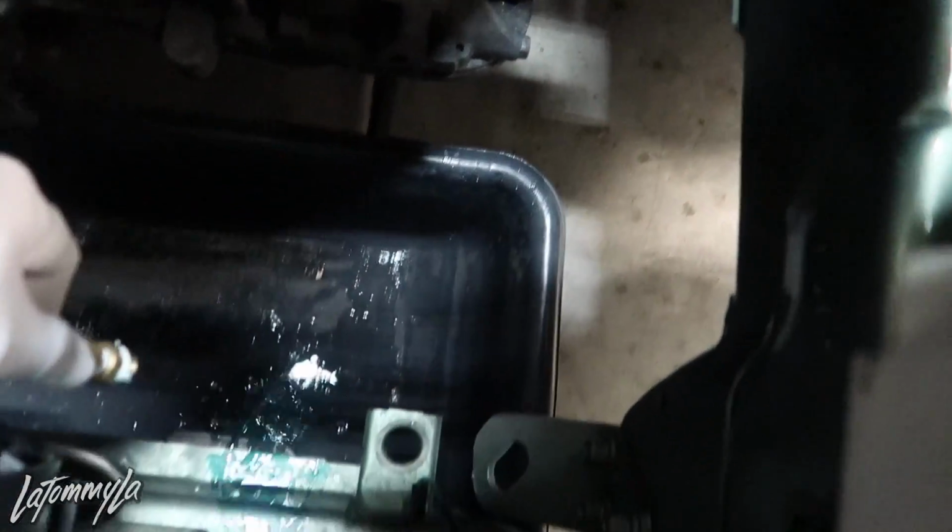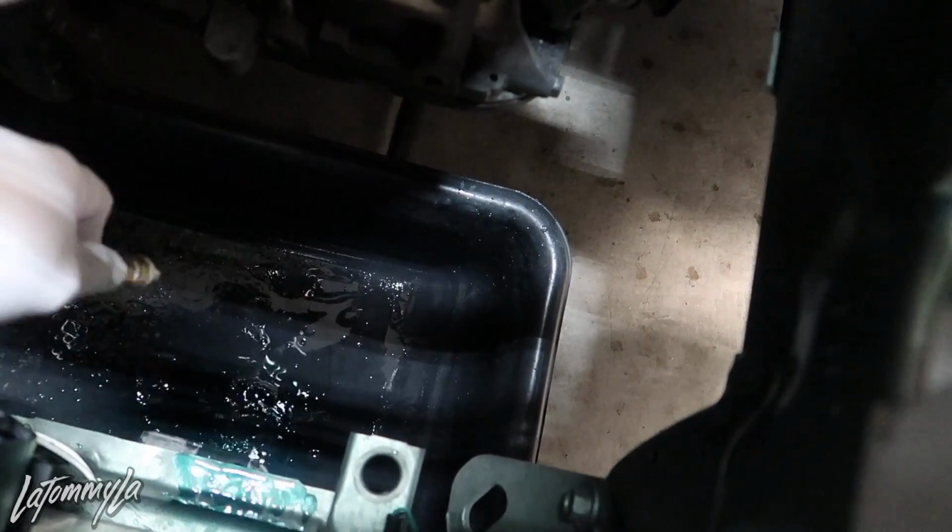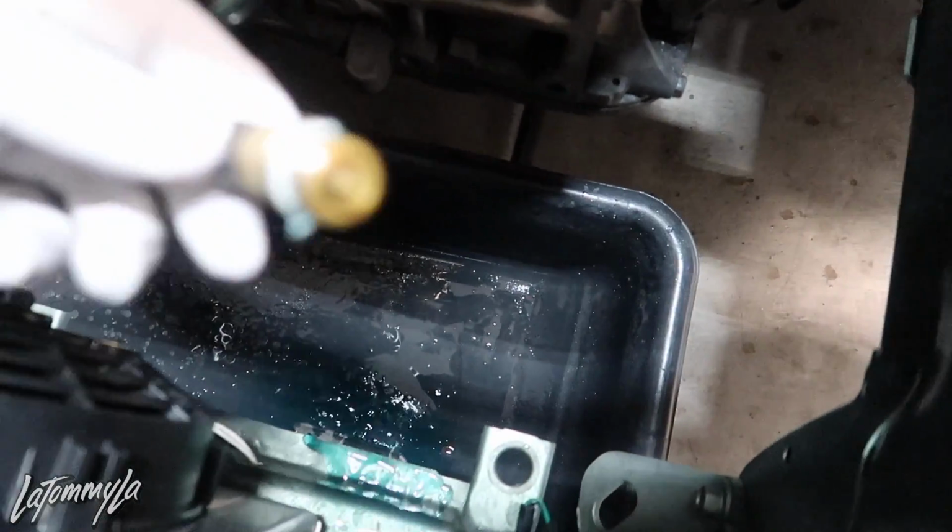Oh. Alright. It's not too bad. It's not. Let me see. I think this is opening up my radiator cap. Oh fuck! Alright, this is a bit messy. Oh man. Okay, we're good. It's all in there.